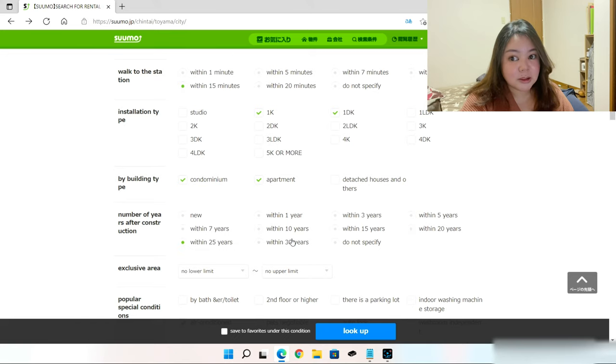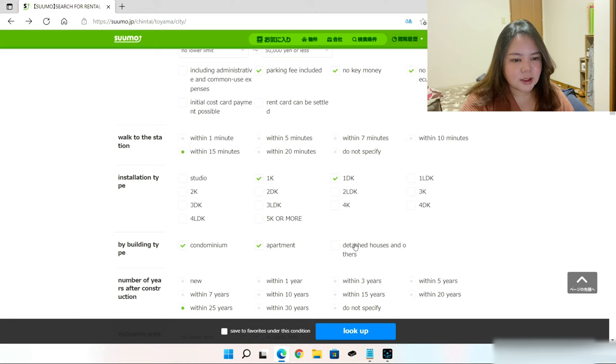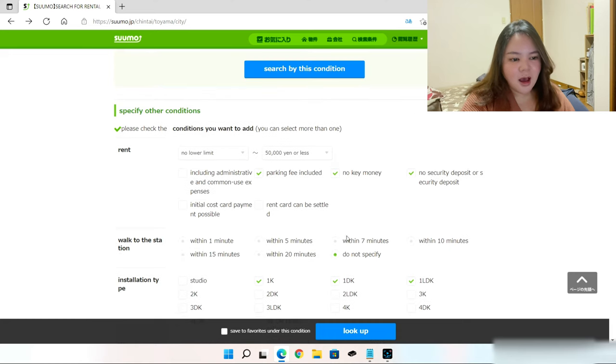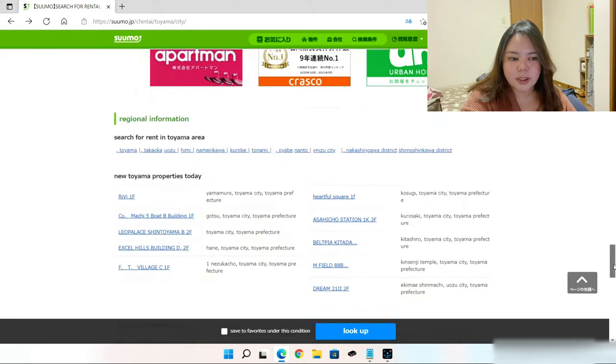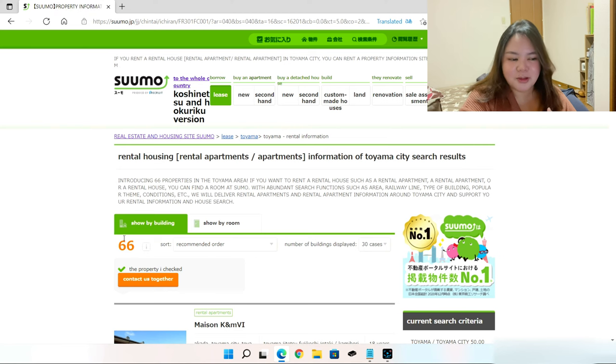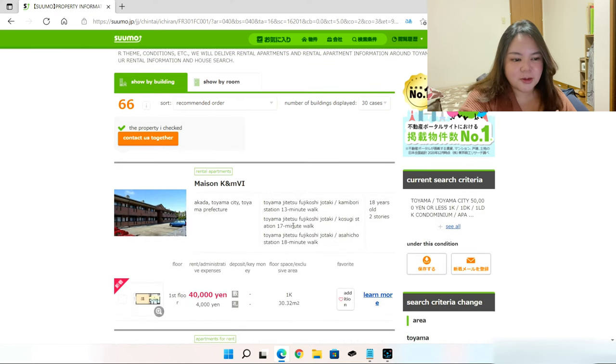Let's change that to within 25 years. 1DK. Let's add 1LDK over there. I don't mind walking. I think this is it. Because we chose no key money and no security deposit, especially now that there's a pandemic, I think it's fairly difficult to find apartments with that condition. So let's try again, please. Okay, so we have 66 results. We are looking at places in Toyama City again. So this is our first option.